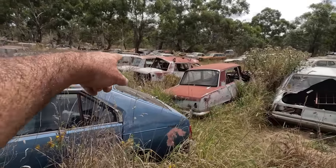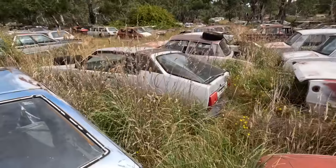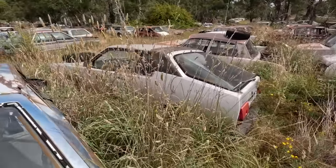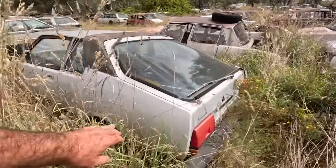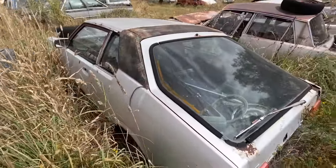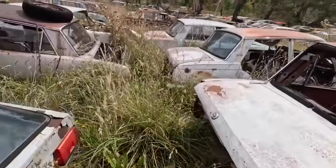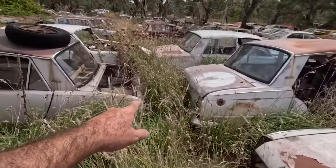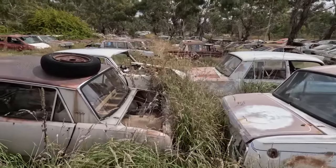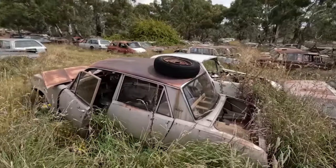Is that a Mazda? That one? Little Nissan. Oh, that might be what that other one was. That other one wasn't a Corolla or a Scorpion. It's a Nissan something or other. Two-door. Oh, they're a 1500. There's two of them. There and there. Well, there's not. There's more. Awesome patina.